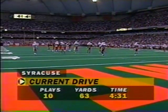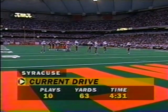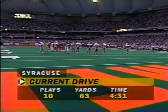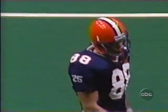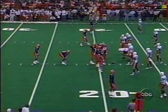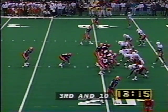All right, Syracuse moving down here. They were down to the 14. They've been forced back to near the 19. They've had the ball now for 10 plays in this current possession. Number 88, the tight end. Tight ends always seem to be part of the Syracuse offense. He has not seen the ball. Miami leads the nation in pass defense, and Syracuse is not very good throwing it.